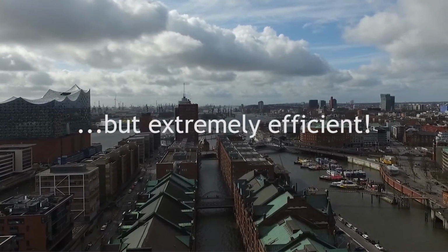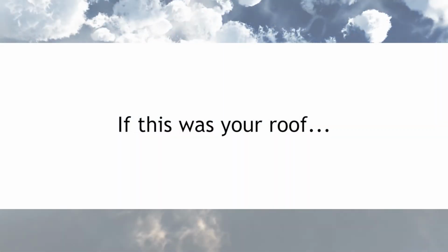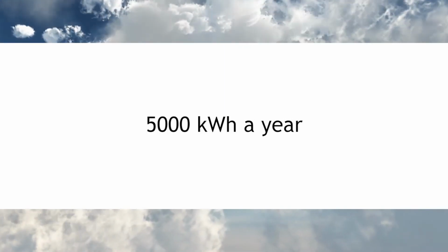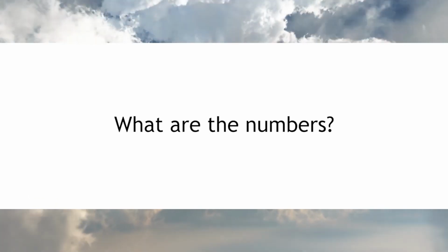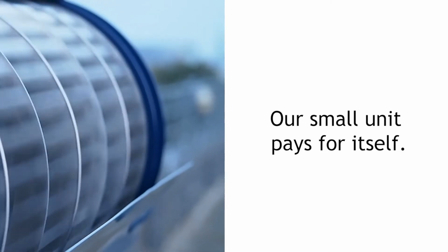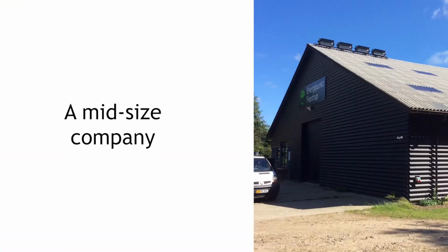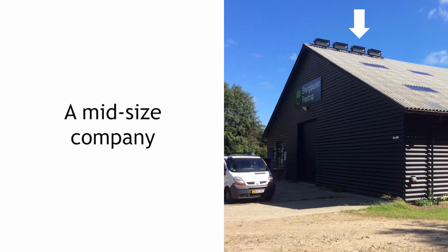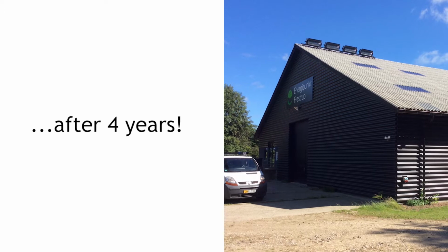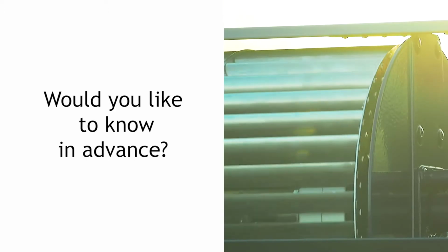Here we have average wind speed, say this much. If you would have 3 turbines on your roof, you are now producing 5,000 kilowatt hours a year. So, what are the numbers? When looking at a household with above average power consumption, our small unit will have paid for itself after 10 years. A mid-sized company with the power needs of about 2.5 households would have all that electricity for free after just 4 years. Would you like to know in advance how much you could make?